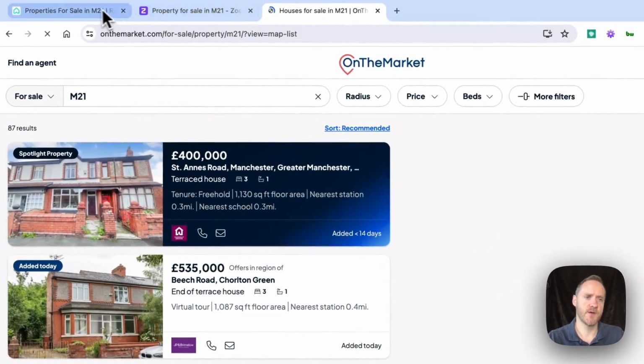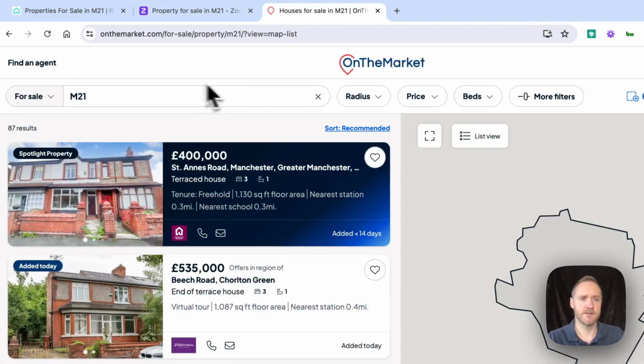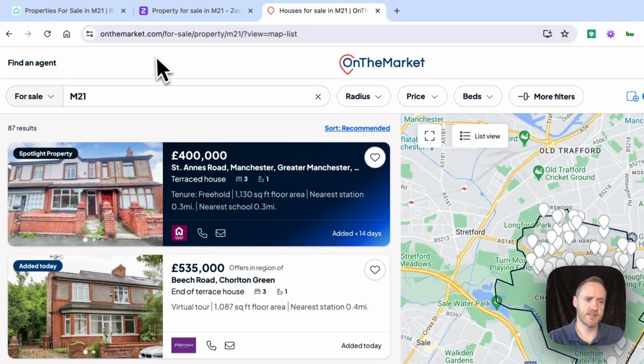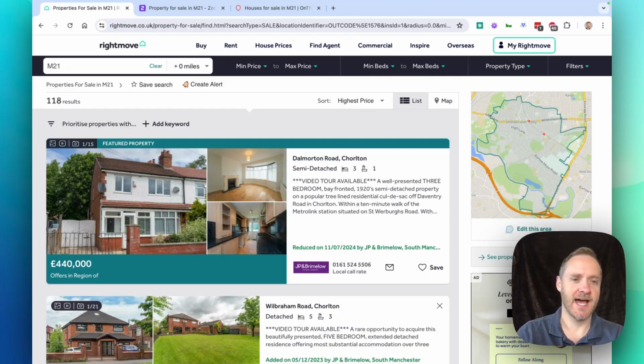So we can see here we've got 118 properties for sale in M21 in Manchester, 79 and 87. So this is Rightmove, Zoopla, and OnTheMarket. Rightmove is looking at the largest at the moment, with OnTheMarket next, and then Zoopla in terms of the number of properties in those locations.